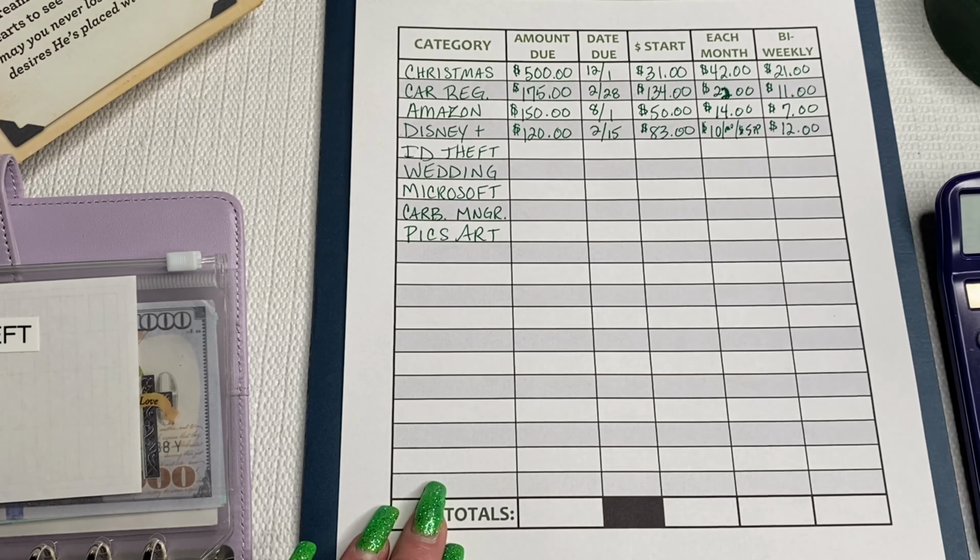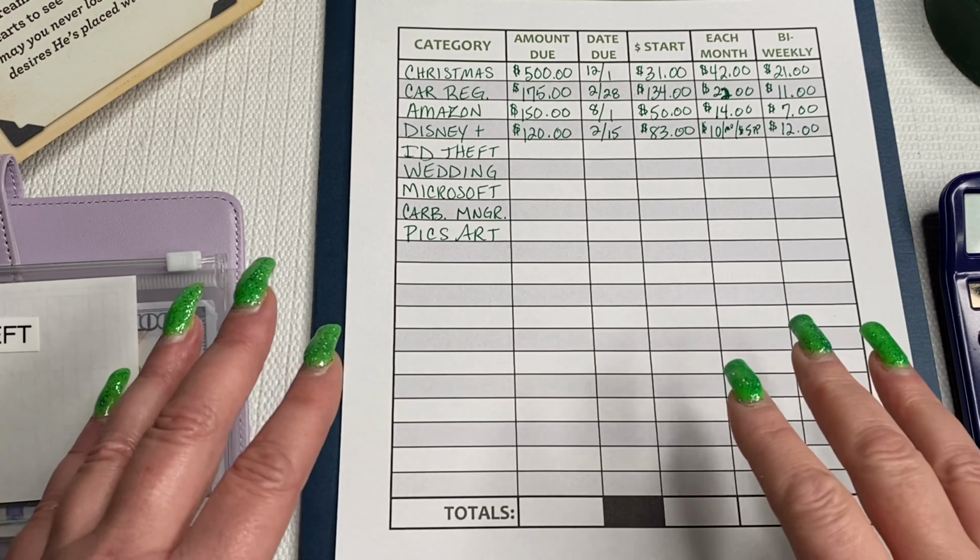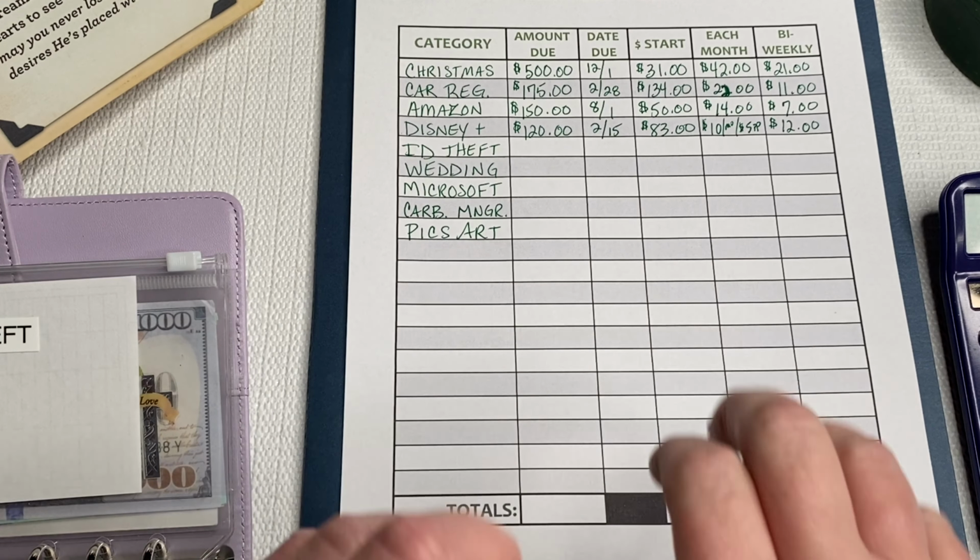A magic month is those of us that get paid bi-weekly usually have 2 months where we have that 3rd paycheck. So if you budget and plan, these wouldn't have to be funded.